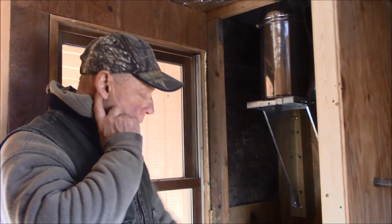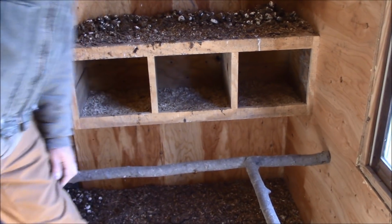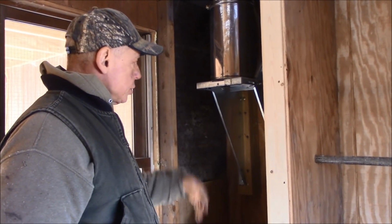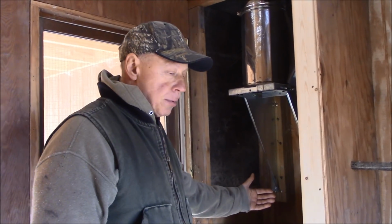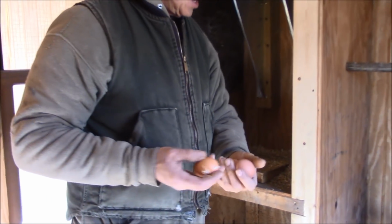See, when I built this, I put the nesting boxes over here, and like I said, they were laying in them, and occasionally I will find an egg in there, but I was going to have a door with chicken wire so they couldn't access this. There's too much stuff going on. I never got to do this, and then when I took whatever it was we had in here, now they lay eggs. There's 3 in here right now.